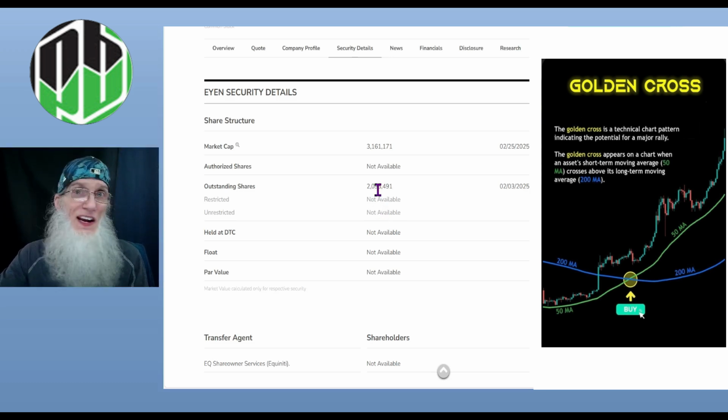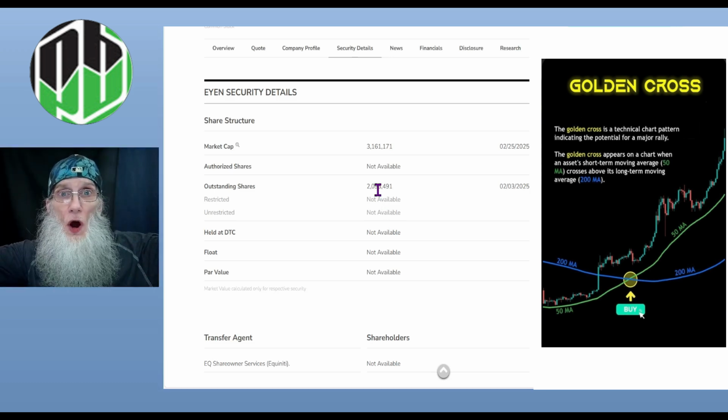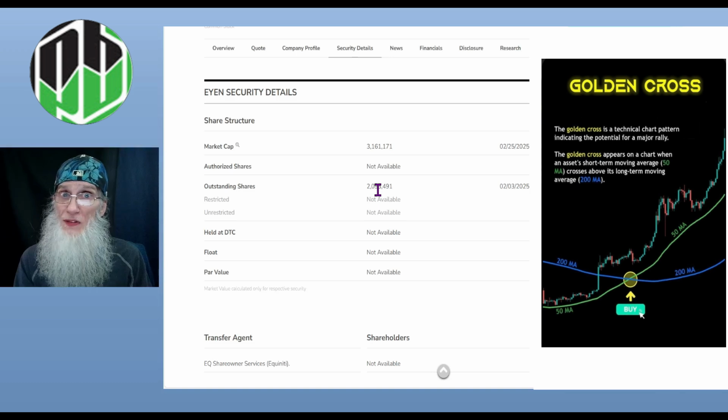Folks, let's just say it is 2 million, and let's say tomorrow they do 10 million shares. Well, that means every share had to sell 5 times over if the float is at 2 million, which can cause a supply and demand issue. The chart will start going parabolic, looking like it's a short squeeze because there's not enough shares for the people who want them. So that is looking really good.